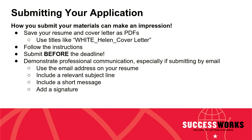It's also important to demonstrate professional communication, especially if you're submitting by email. So a couple good ideas: use the same email address that's on your resume for consistency. Include a relevant subject line, something like the position title and candidate application. Include a short message, so don't just attach your resume and cover letter and send it. Write a short message thanking the reader for taking the time to look at your materials, and add a signature so that they know who it is.